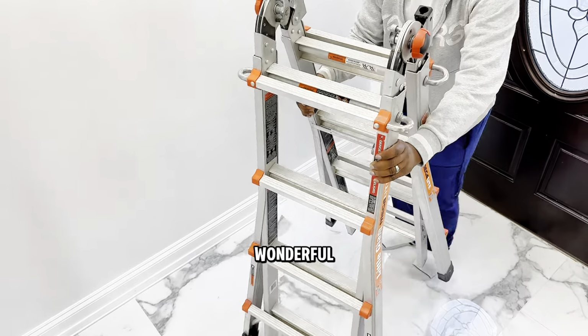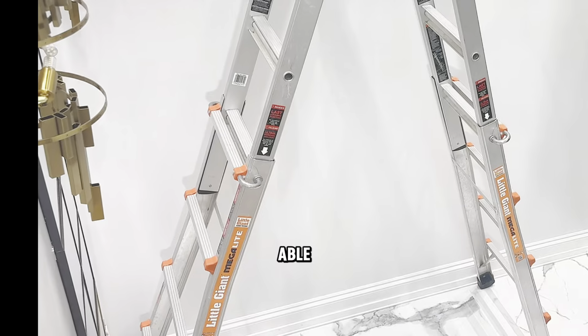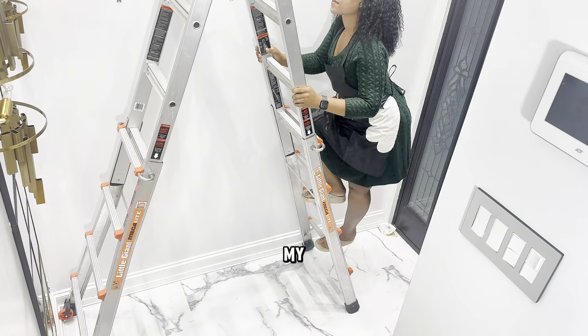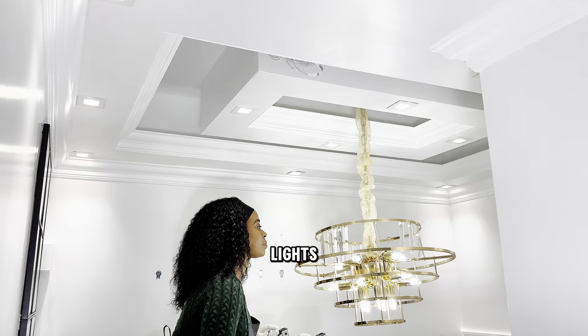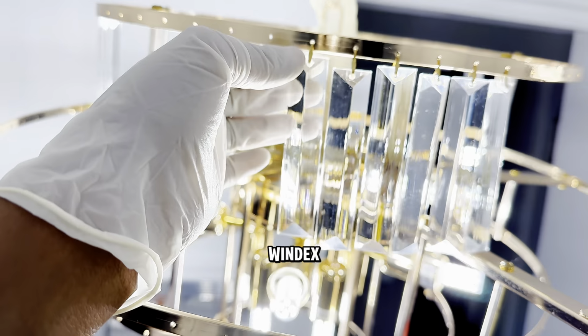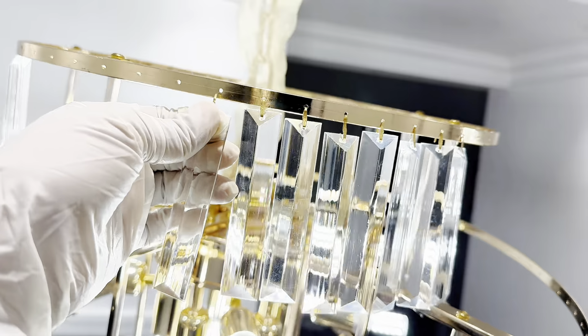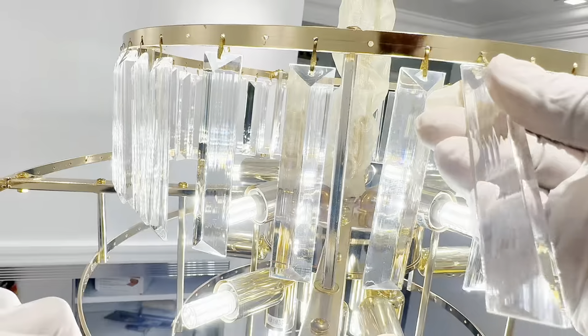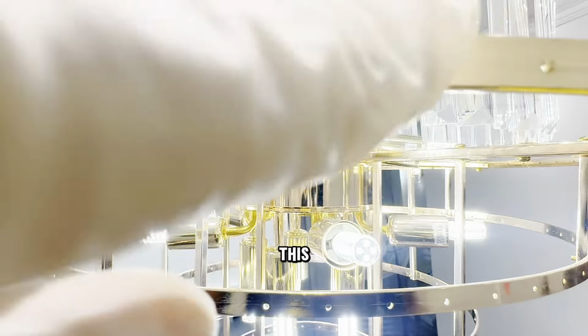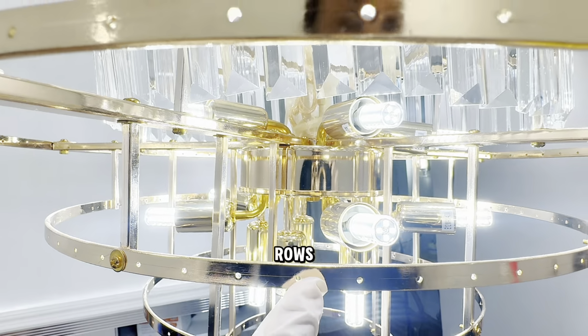With the help of my wonderful husband, I was able to get a very tall ladder to climb up and fix all my crystals and the strip lights. I took my time to clean each crystal before hanging them with my Windex. I was done with the first row at this point. Still have four more rows to go.